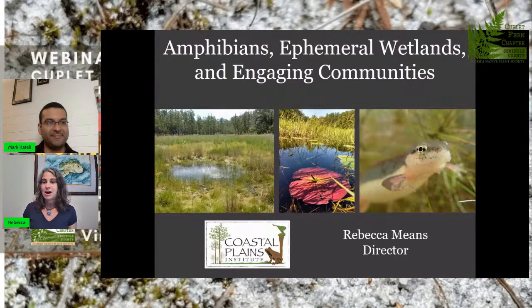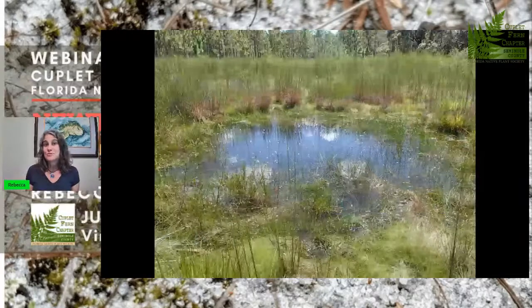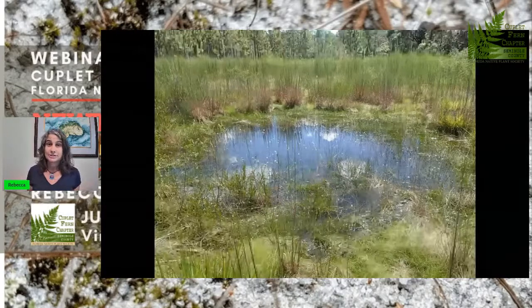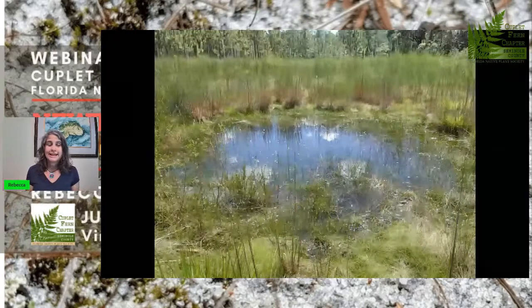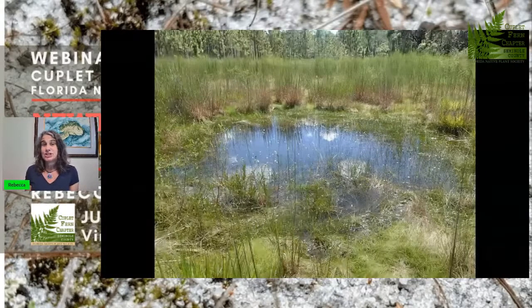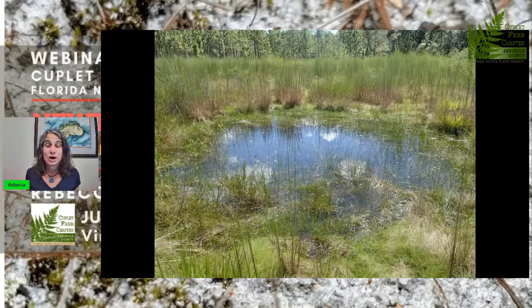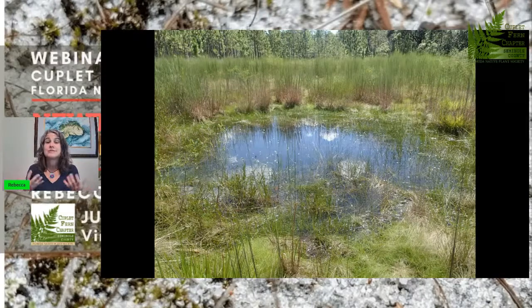So to start off with, talking about ephemeral wetlands. Just real quick, let's get out of the way what ephemeral wetlands are. Ephemeral wetlands are basically wetlands that do not hold water year round. They are isolated, so they're not connected to a river or a water body, and they come in lots of different shapes and sizes and types. They're called various things depending on where you are in the world or in the country. Up north, they often call them vernal pools because those wetlands fill up in the spring. That's their rainy season.